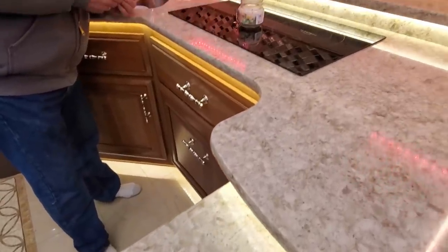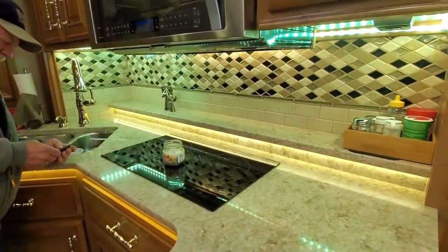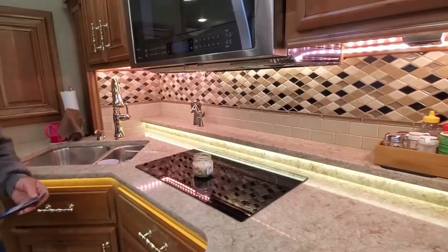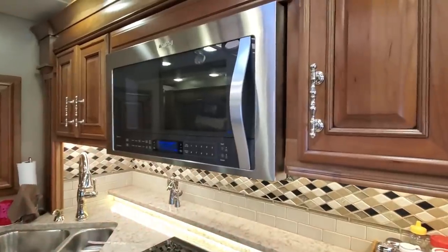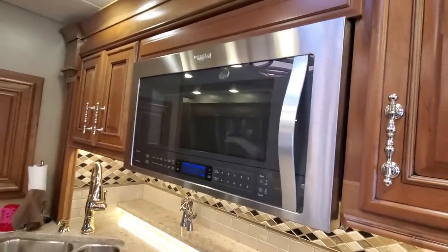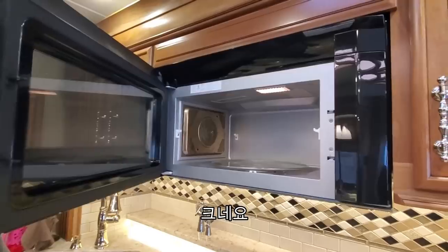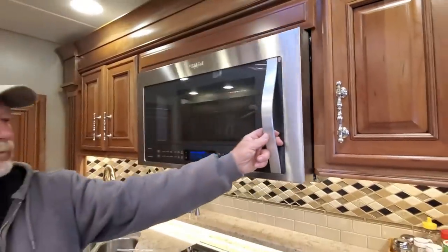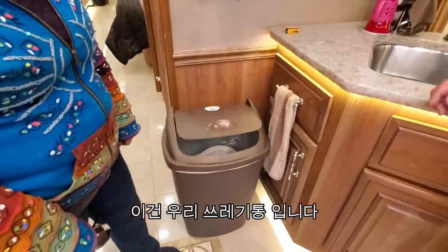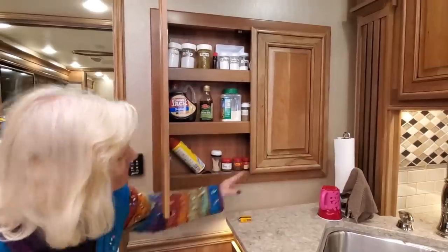Granite. Induction. Lights. Wow, it's nice. Changes color. We just put that in. And this is a convection oven. It's a big one. This is the induction. This is our trash. And the pantry. Spices.